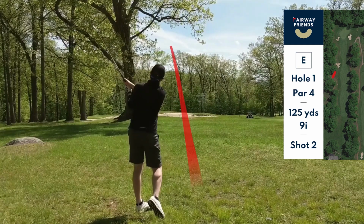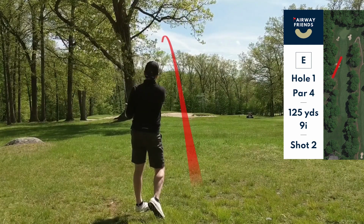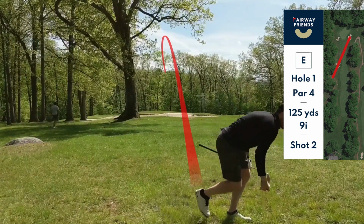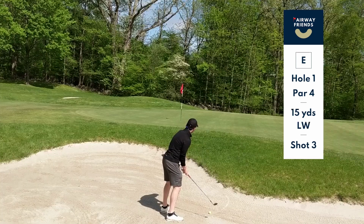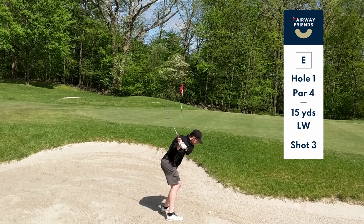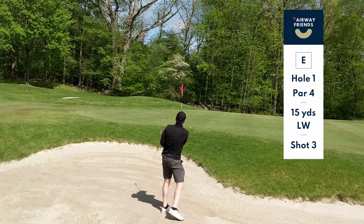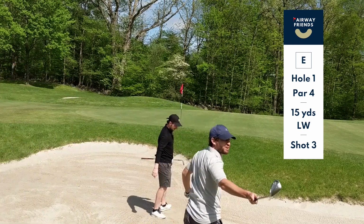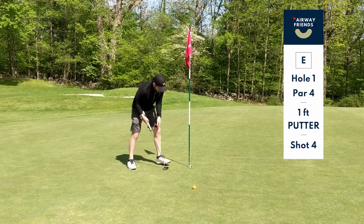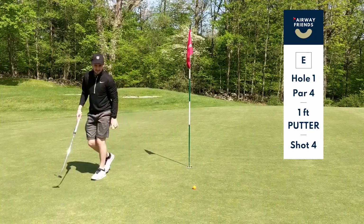I tried to punch draw a 9 iron. The ball actually went higher than the shot tracer there, skipped through the tree and ended up in the bunker about 15 yards to the right. With this bunker shot, I know that it's a bit downhill, so all I have to do is just get it on and try to keep it below the hole so I get a good putt up the hill. Luckily, this rolled out to just about 2 or 3 feet. I'm just an okay bunker player, so I will take this result every single time.